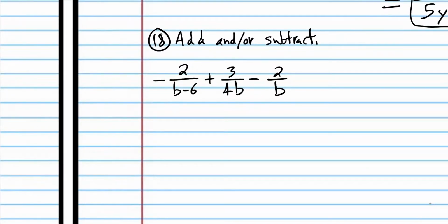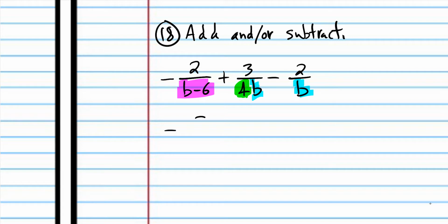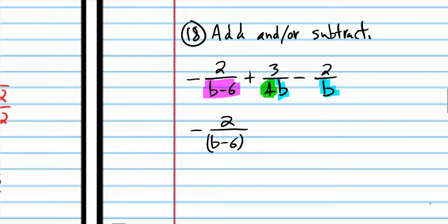We have to get a common denominator here, and we have a purple b minus 6, and we have a green 4, and we have blue b's. So there are 3 different things that we need to be common in the denominator. So for b minus 6, I'm going to multiply the top and the bottom by 4b.